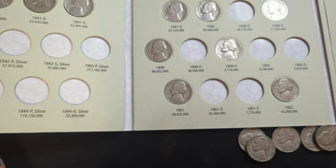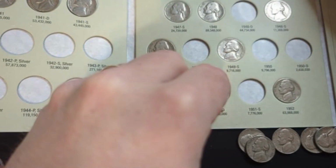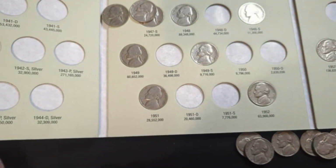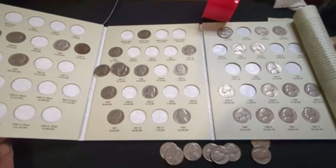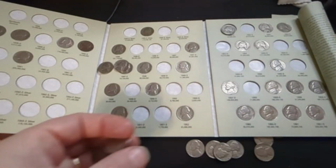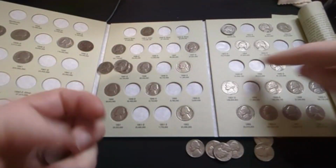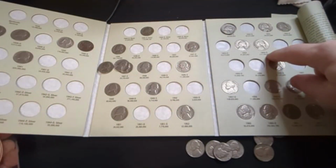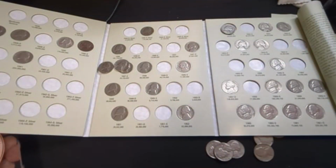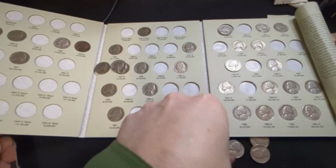1952 Denver. Got 50, 51. Let's turn this page. 52 Denver. Hey, look at that. That is a book fill. 52 Denver. Oop. Put this over here. Let's take a look here. 54s. We had 54 Denver, 54 Denver, 53, 54 Denver. We have 56, 41. Yep. All right. We had a 55. That 55 is a Denver. 55 Denver. Another book fill. That's what? 1, 2, 3, 4.